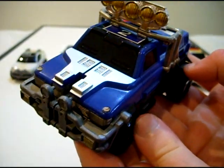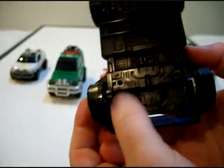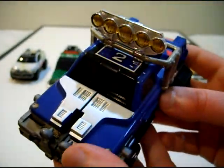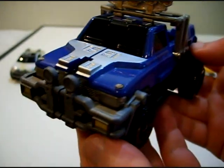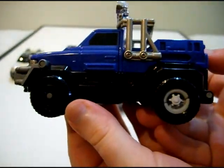This is the Mountain Blaster Turbo Zord. What a great name for a giant 4x6. Now, even though it's got only 4 wheels on it, I imagine it had 6 wheels on it at some point. Not that it ever did, but it definitely looks like a 4x6. This thing is a souped-up monster of a thing.